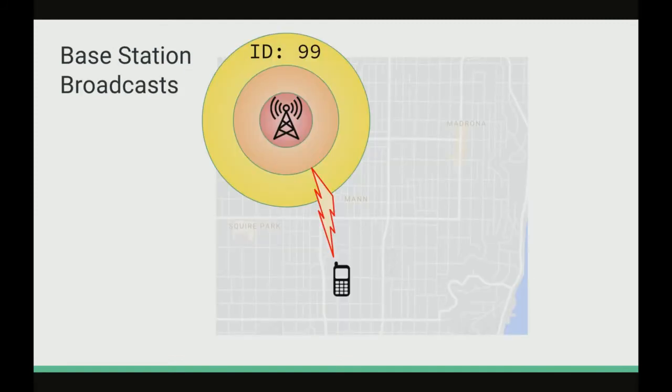So all base stations broadcast information about themselves to make their presence known to nearby phones. This includes things like what network they're part of and their identifiers, like the cell ID. And the same thing has to be true for cell site simulators. So one simple idea might be to look for identifiers which have never been seen before, or which seem to be only appearing for a short period of time, because that could be suspicious.